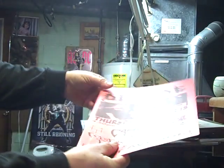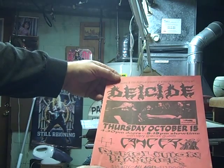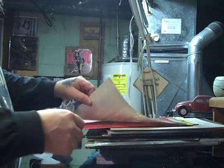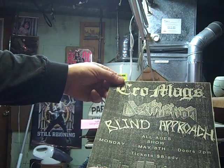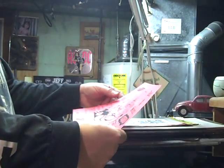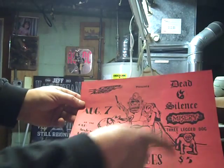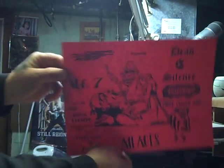Another really cool one. Deicide with Cancer. And Demolition Hammer. Look at this show. Cromlech, Destruction, Blind Approach. This one's cool. Punk rock. Legends, Misery. My friend Gags, Todd, that's his band. I might have to photograph this and tag him in it.